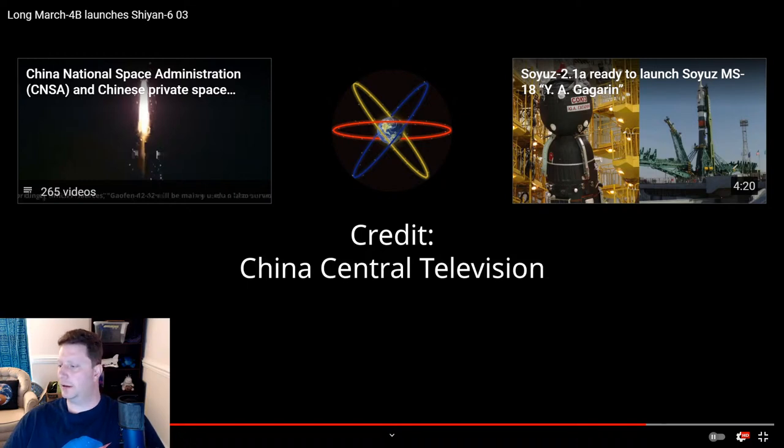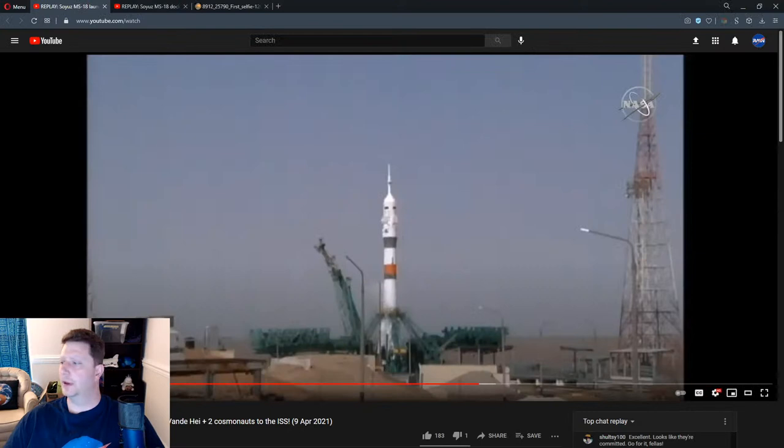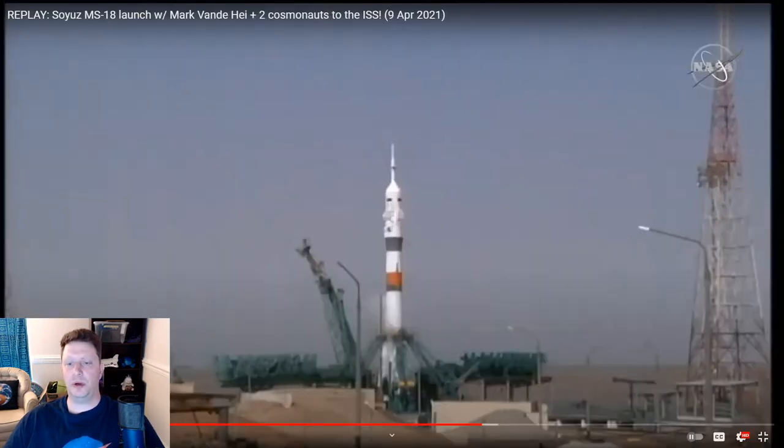Then, finally, on Friday, a Russian Soyuz 2.1A launched Expedition 65 crew, Mark Vande Hei, Oleg Novitsky, and Pyotr Dubrov to the ISS, where they'll spend approximately 6 months.